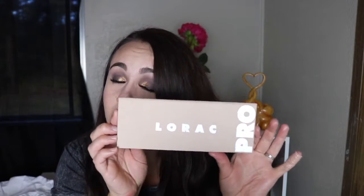And then for my palette. So I've only had this palette for like 3 months. And I know that you would probably think I would pick something that I've had for a long time and been using forever and ever, but I fell in love with this palette so quickly, and I love it so much. So anyways, it's the Lorac Pro 3 palette. And this actually didn't get great reviews. I was pretty surprised, but I love it.